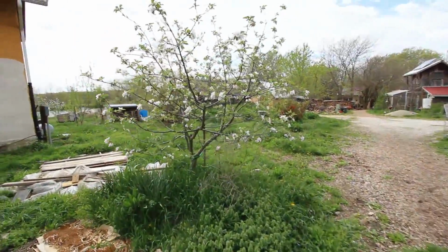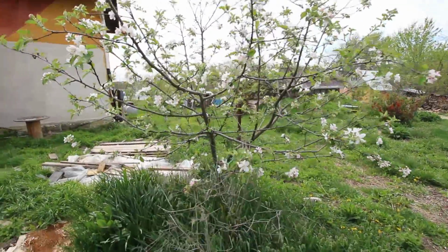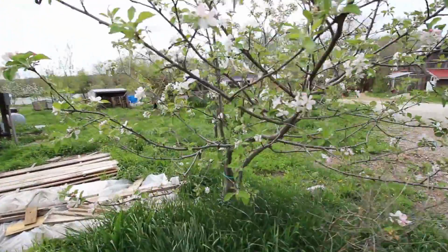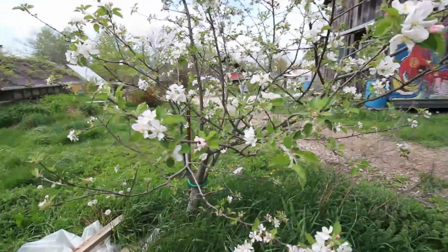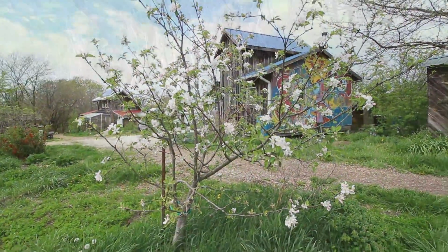And this is my Wolf River apple. This one gets really big. It's pretty tasty. As well, blooming like crazy.